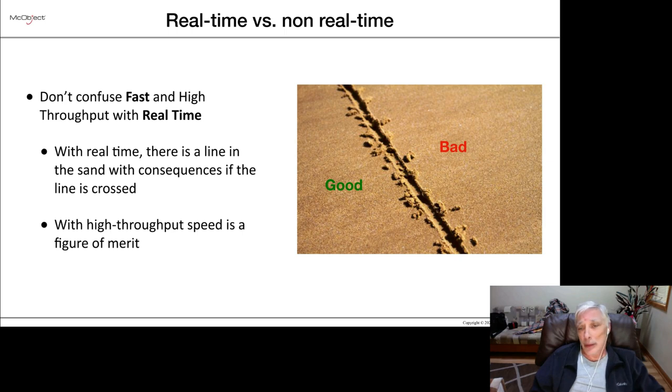Now, at this point, let's talk about the real-time design and what happens with how we use eXtremeDB and what changes we made to eXtremeDB to enable predictable transactions. But first of all, and that's probably kind of a marketing statement, don't confuse fast and high throughput with real time. With real time, any real-time processing, there's a line in the sand. So there's bad transactions and good transactions. With high throughput, speed is just a figure of merit. So with real time, speed is not so important as predictability.